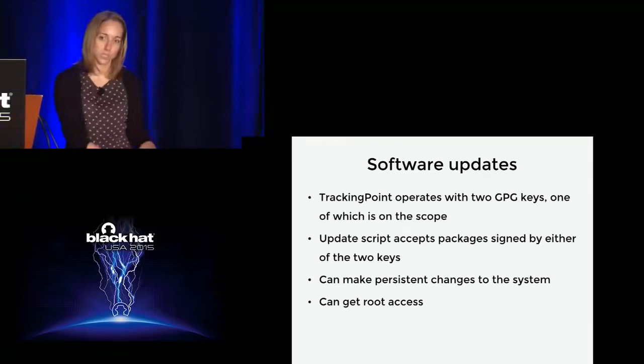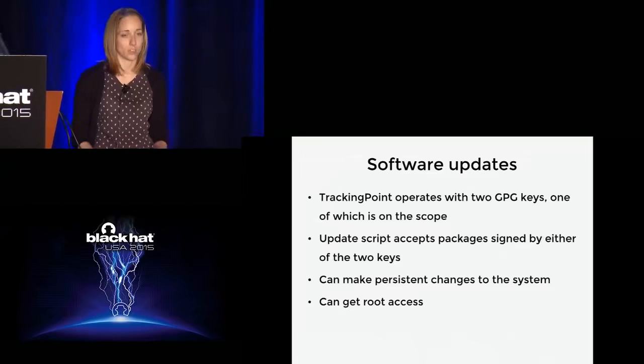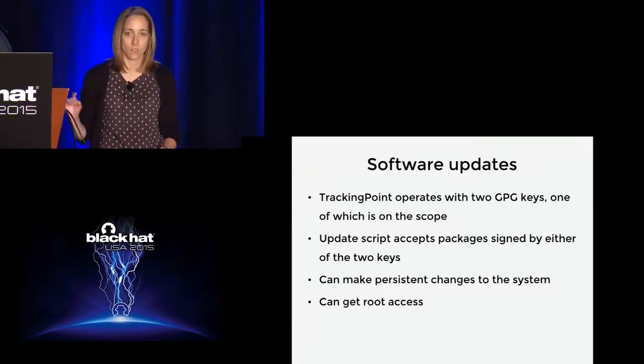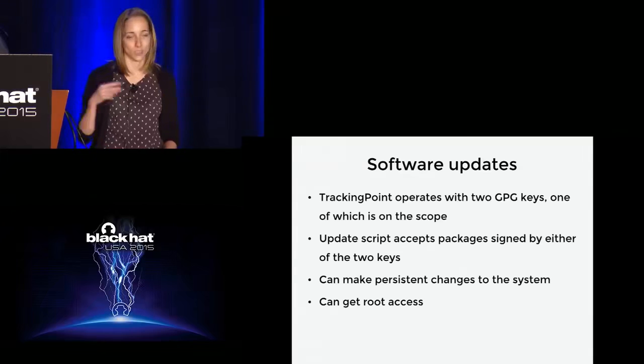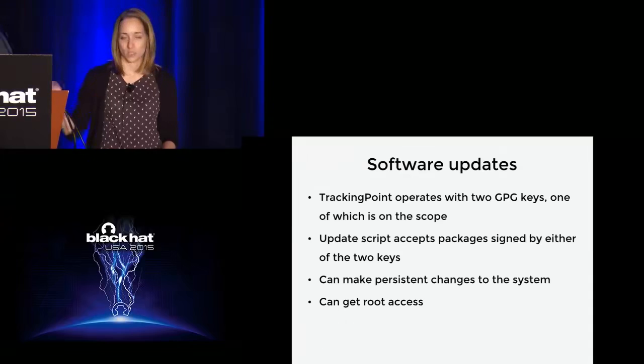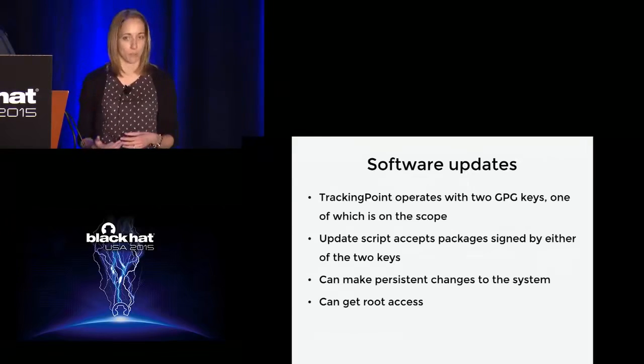So they have one that the company holds and one that is on the scope. Now, for anyone who's used GPG before, when you try to verify the signature of a GPG signed file, if you do not know about the public key that has signed this file, GPG is going to tell you that it can't verify the signature. In this case, TrackingPoint does not check which of the 2 keys actually signed the update. So since there's a GPG key on the scope and the password is in clear text on the scope in the update script, I can use that private key to actually encrypt and sign my own custom software updates that any TrackingPoint firearm will happily accept.